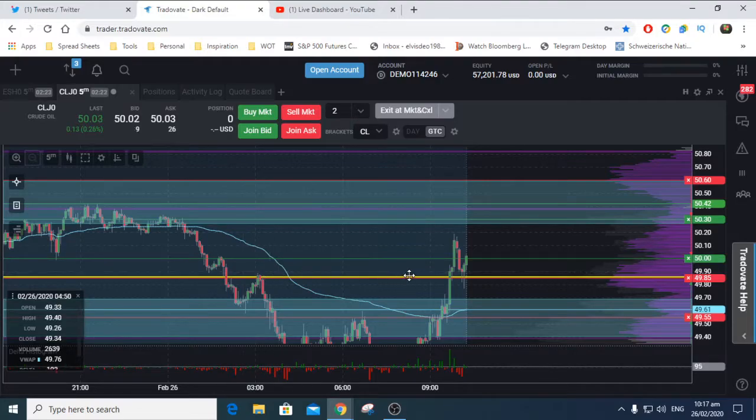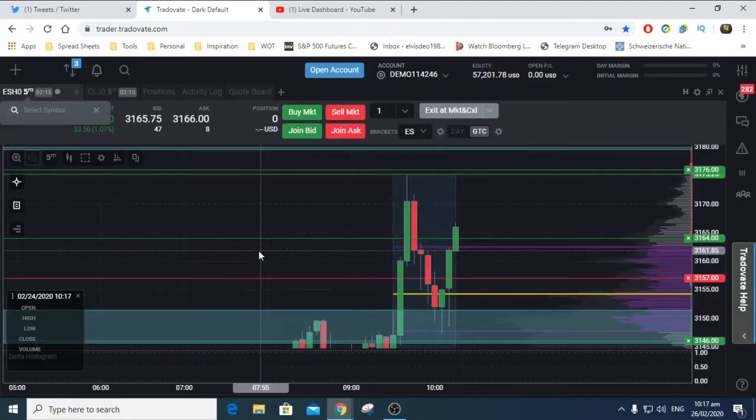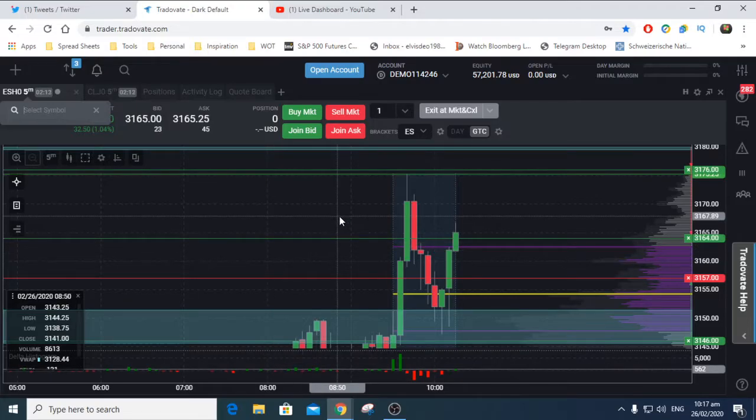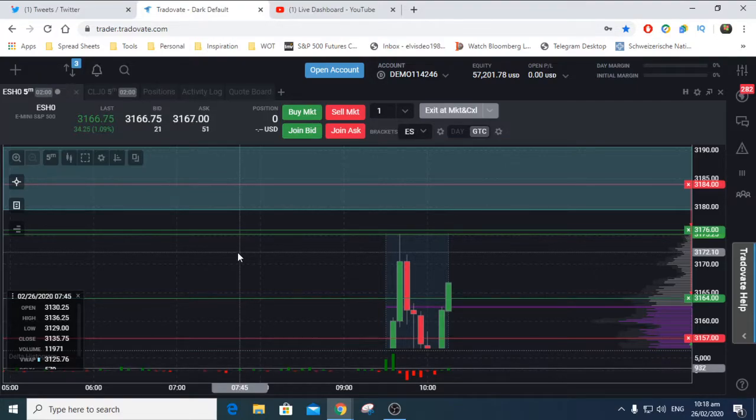Basically, the same thing happened on both markets. Push up through, come back, and bring it down. Patience. That was a pretty good rotation.